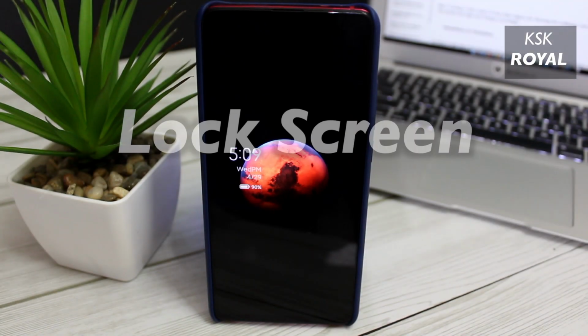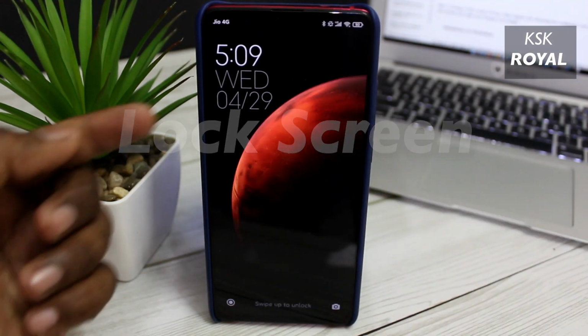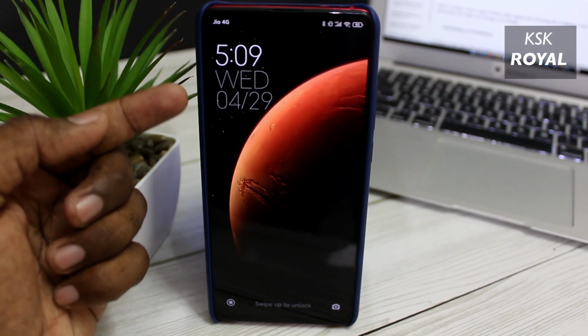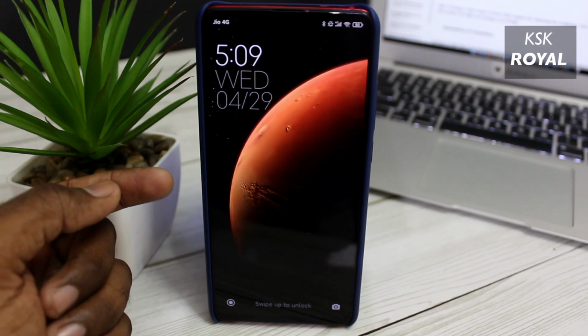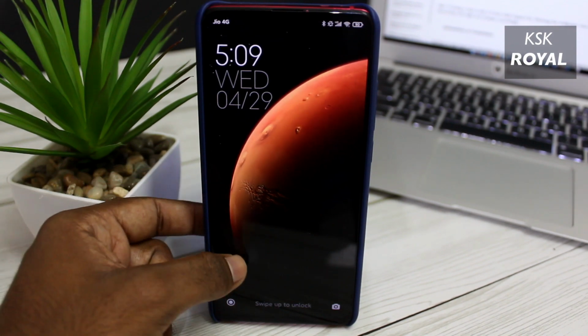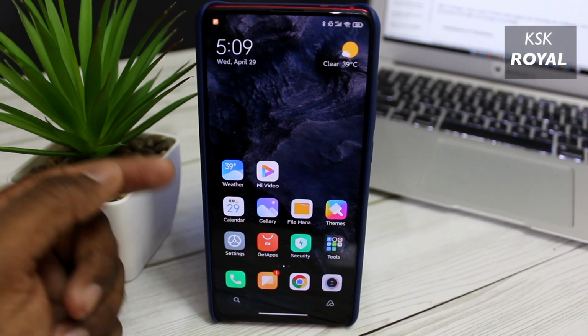Starting with the lock screen, MIUI 12 brings a redesigned lock screen which looks completely different from MIUI 11. Take a look at the bold and regular font added to the time and date, which look pretty elegant and decent. MIUI 12 comes with super fancy brand new wallpapers.